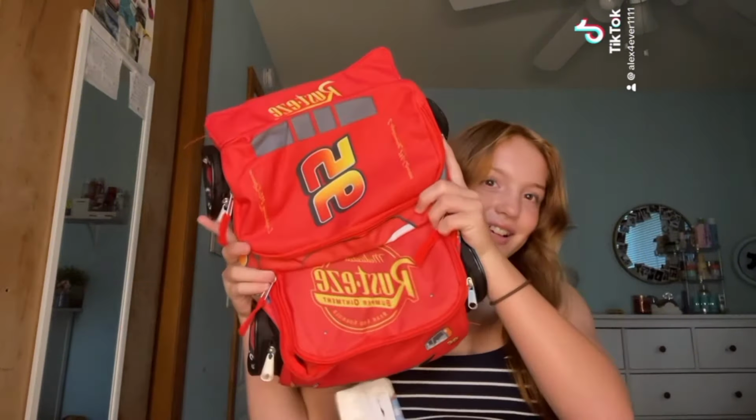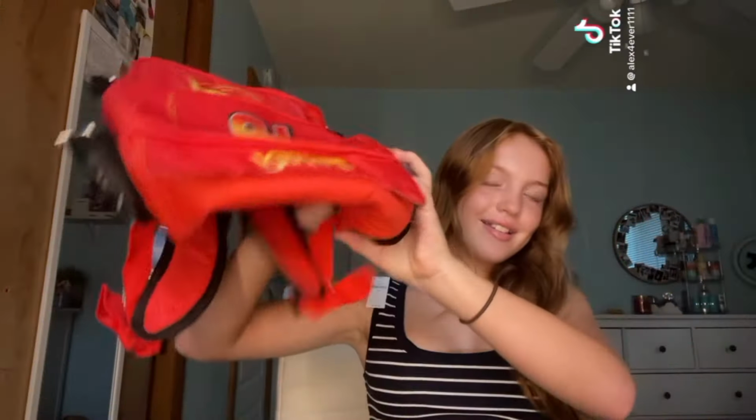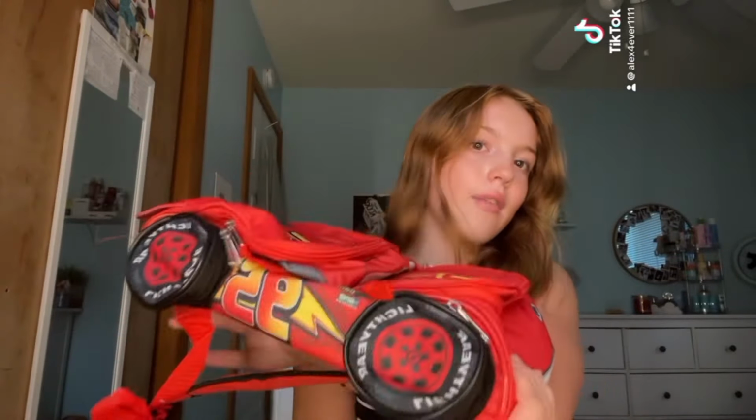Next is my backpack, which I'm really excited to show you guys. Okay, drum roll please for this backpack, because it's amazing. It's Lightning McQueen. Okay, wait, you can't see. Oh my gosh, that's so cute. And the little wheels are pockets, like every single one. You can't see his eyes, but they're there. And I think he's actually gonna fit my laptop. And Megan, she also got the same one. This is from Target, by the way, and I think it was like $16. But Claire got this for me for my birthday. So thank you, Claire.